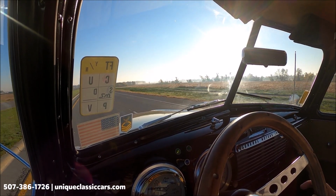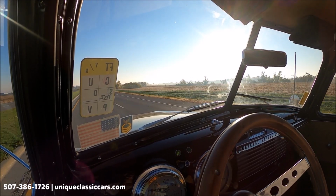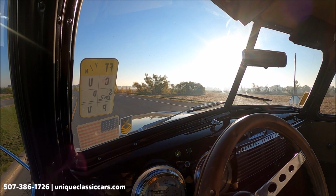Acceleration in this truck. Nice tight steering. This truck feels good on the road. You got a nice suspension feel.